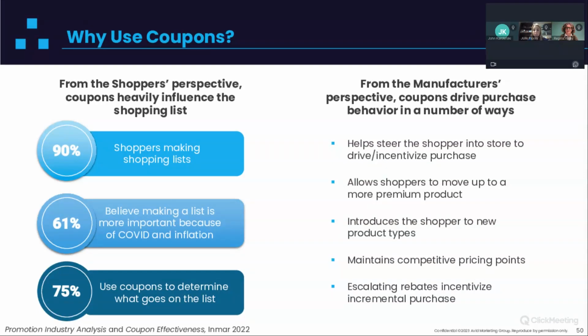From the manufacturer or the brand perspective, coupons can help drive purchase behavior in a number of different ways. They're a proven strategy to gain exposure and brand awareness. They can help steer the shopper at the point of sale to drive a certain purchase or incentivize them to purchase that product over a competitive set. They allow shoppers to move up to a more premium product within a certain set. They introduce the shopper to maybe new product types, flavors, or varietals that the brand might be offering. They help maintain a competitive price point, and also can be utilized to incentivize incremental purchase. So perhaps utilizing tiered offers where there's an escalating offer incentive, or maybe something that incentivizes the shopper to purchase a number of different products within one overarching brand portfolio.